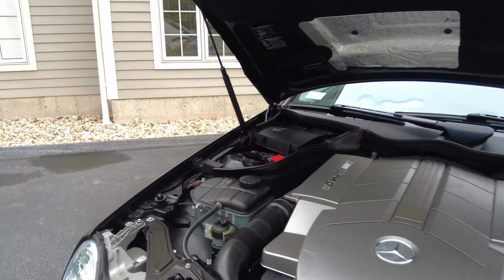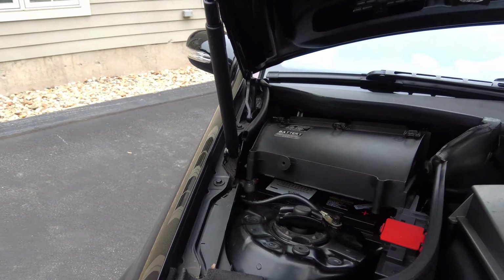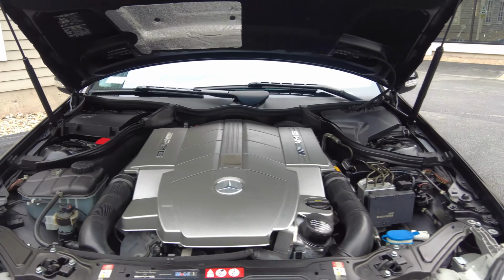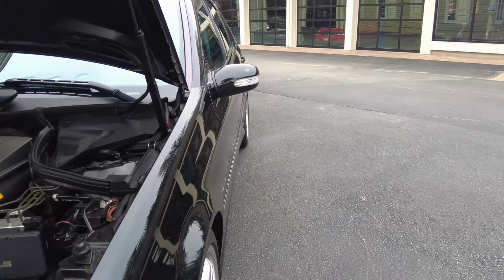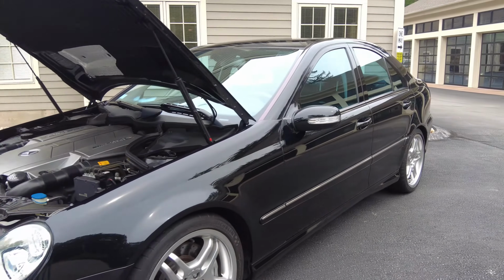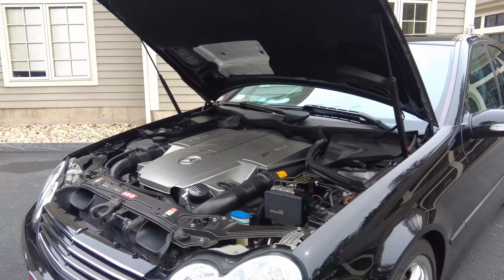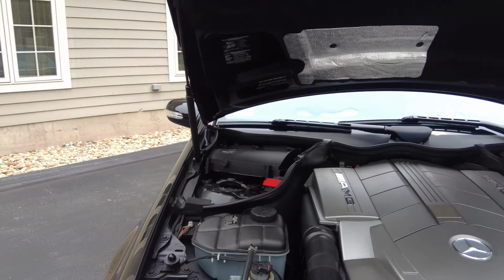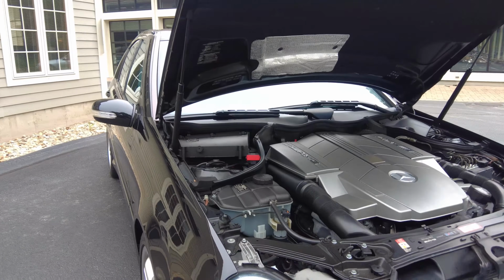With a vehicle this age, of course, the battery is not going to be original, so the battery was replaced as well. We did a paint correction, so just lightly polishing the paint to bring out that nice shine and remove any light surface marring or scratching. We detailed the undercarriage, which we will take a look at in just a couple minutes here.